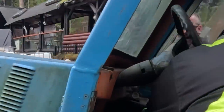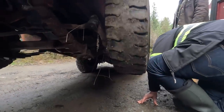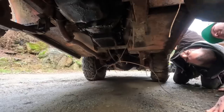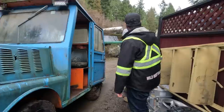Oh yeah, that shifter was really tight to get out of park. I think the cable's a little bit off, but the park brake works too. Must have the tiniest little drive shaft ever. Yeah. Oh, look at the exhaust. It's just a flex hose thing with one of those patches. Oh yeah, nice. It's got a little Ford C4 in there.